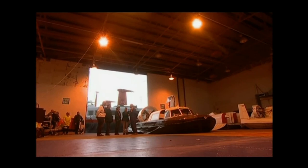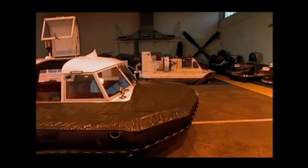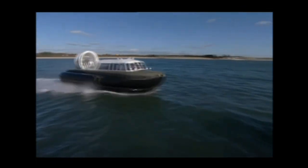It's a real result for Salvage Squad. With a little help from the Sultan of Oman, we've restored the only Skimmer 12 in the world, the revolutionary forerunner of all modern hovercraft.